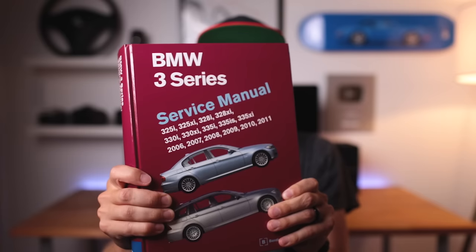So once you buy your car, the very first thing that you should get is one of these Bentley service manuals. Now I know what you're thinking, Justin, that's a book, that's not a tool, but trust me, what tool is more valuable than knowledge? This book tells you every possible thing that you could ever want to know about your car.